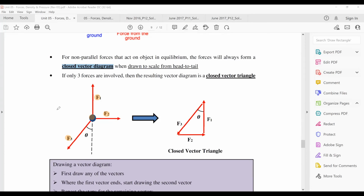In chapter one, if I ask you to find out the resultant force acting on this object, you would probably say draw the vectors from head to tail, right? So let's just say I draw the vectors from head to tail, F1, and then F2, and after that F3. Maybe I draw it bigger so that it's easier to see. F1, and then F2, followed by F3.